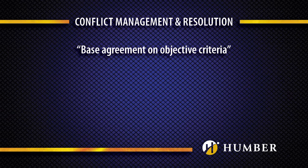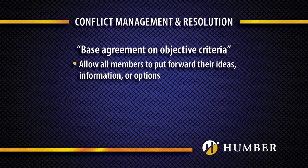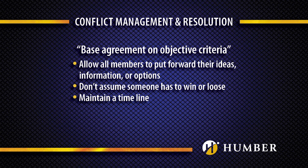The teacher has supported the student to a resolution by practicing the conflict management and resolution strategy of basing agreement on objective criteria. She's allowed the student to put forward her options for solving the problem and has kept the conversation neutral, with no intent to assume that there is a winner or loser in the conversation. She's given the student a timeline to implement the problem-solving option without demanding that the student do something right now.